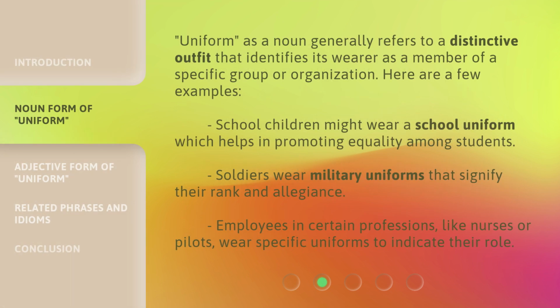Uniform, as a noun, generally refers to a distinctive outfit that identifies its wearer as a member of a specific group or organization. Here are a few examples. School children might wear a school uniform, which helps in promoting equality among students. Soldiers wear military uniforms that signify their rank and allegiance. Employees in certain professions, like nurses or pilots, wear specific uniforms to indicate their role.